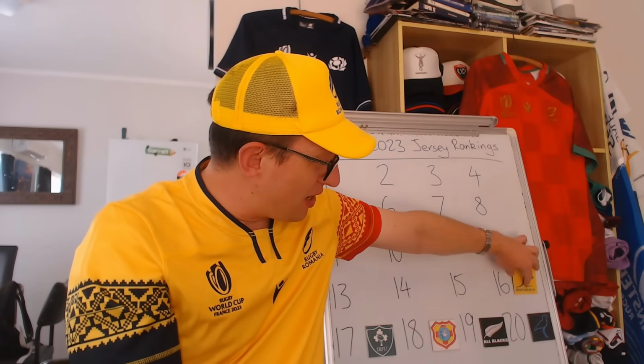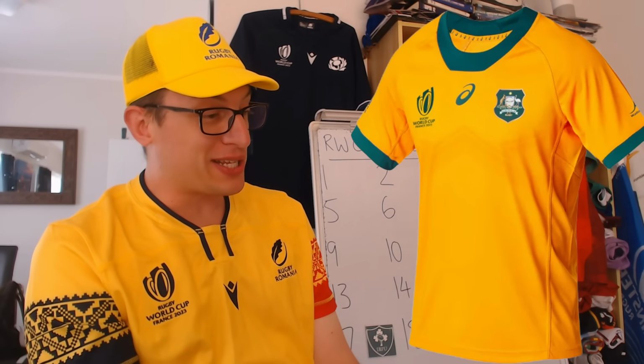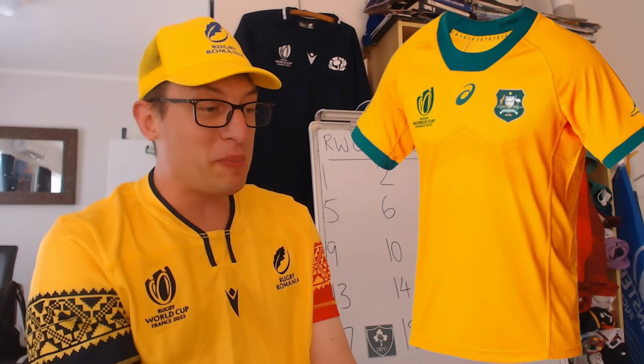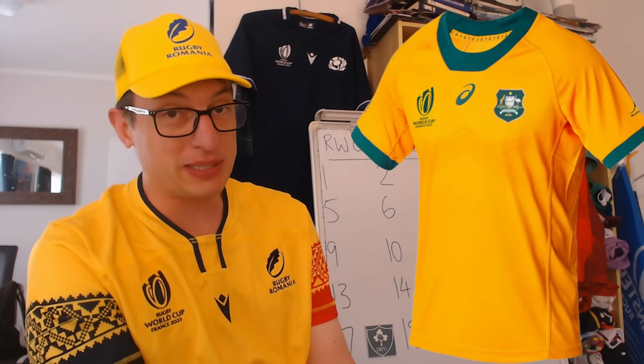Next, I've gone with the Aussies at number 16. Again, it's fine. The problem with the Aussies, and it's going to be with every World Cup jersey from Australia, is that the wallaby never makes its way to the front of the jersey. The wallaby is relegated to the sleeve, which I think kind of sucks.